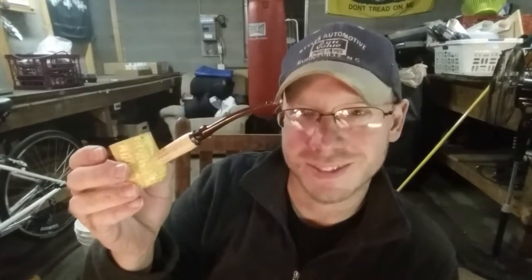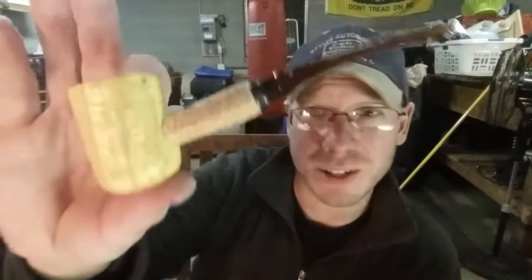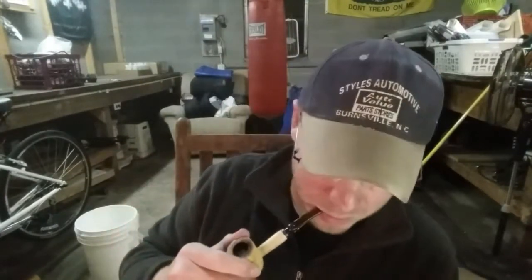The Legend is, for me, the apotheosis of a corncob pipe. It's an exemplary smoke. Clean, even smoking, cool, and just awesome. Just awesome. $5. Less than the tobacco you're putting in it. All right, that was number 5.